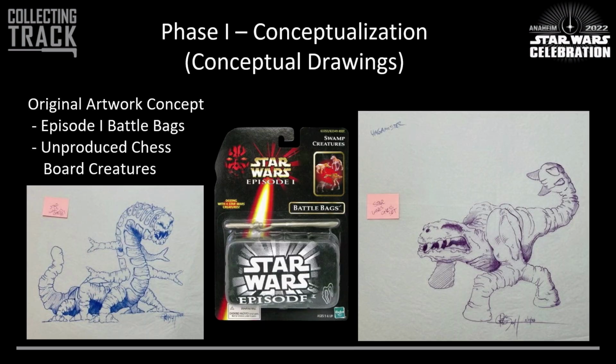Moving into Episode 1, these are the battle bags. They didn't really make the cut too much, but this is kind of interesting in the design process in that they were looking at creating some characters based on the chessboard pieces, and these are original pieces of artwork that were created based on the chessboard characters that were ultimately canceled because the battle bags didn't make it past the first series. But I think ultimately those would have been some really cool characters if they had put those together.